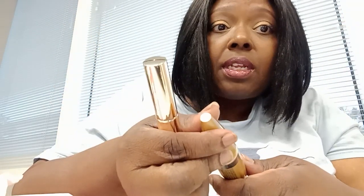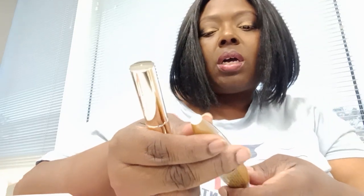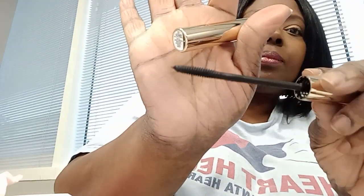Okay, so this is one of my favorite mascaras, which I'm not a mascara girl, okay? And I don't wear mascara every day. So it's called Colossal Epic Lashes Extension Mascara. This Iconic London is a pretty good one too. So Iconic London was one of my favorites.